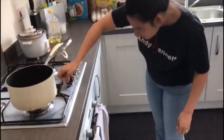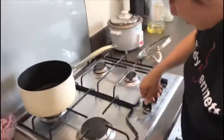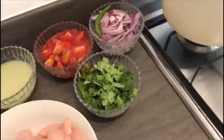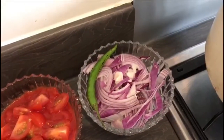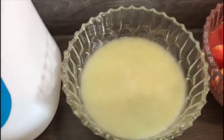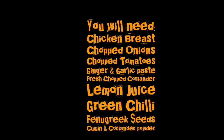She's going to cook a fantastic Nepalese curry. Or not really a curry, but more of a Nepalese chicken dish. There's the chicken. There we have fresh coriander, red chopped onions and chili cut down the middle, some chopped fresh tomatoes, garlic and ginger paste made by hand herself, and half a lemon.